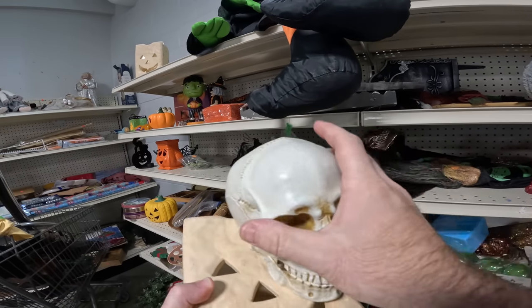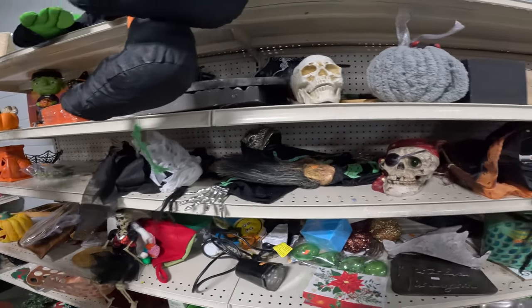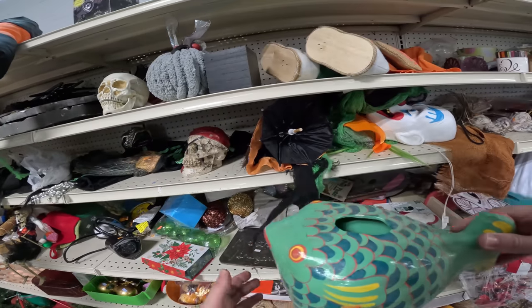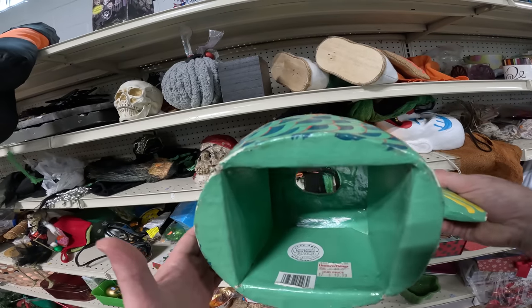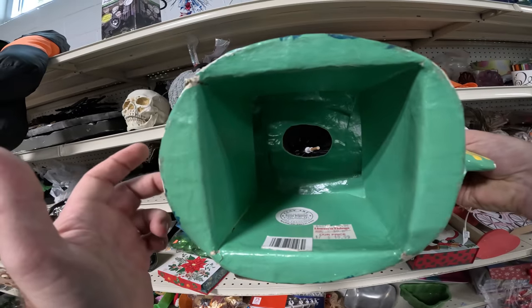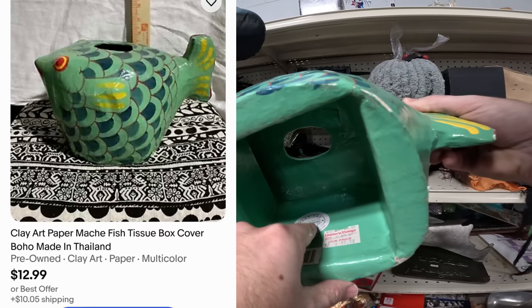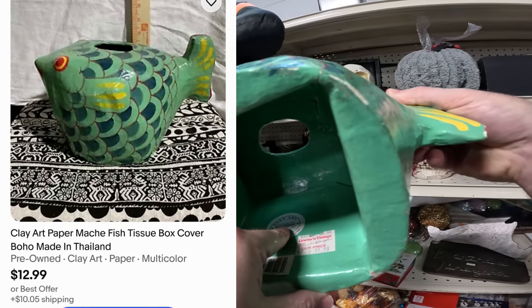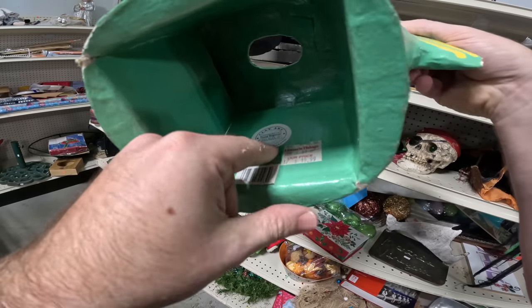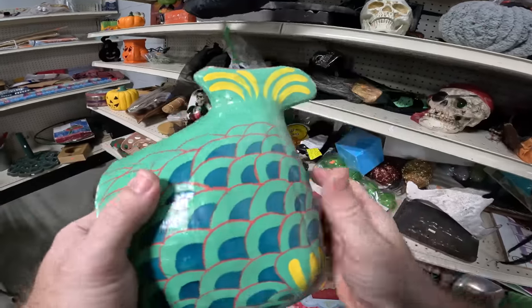It's a skull. It's pretty nice. Did you want these? No, that's okay. Got it? It's heavy. Clay art. What? Hey, look. Remember the really expensive... That was from clay art, San Francisco. Huh. But why would it be made in Taiwan? Paper mache, we have to look that up.